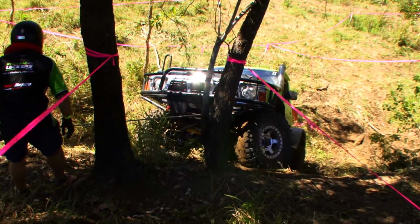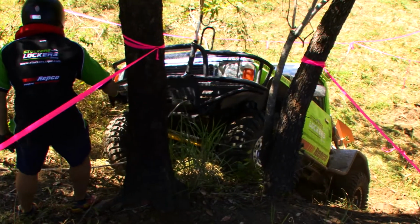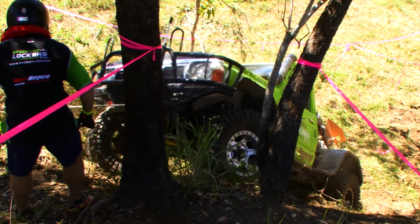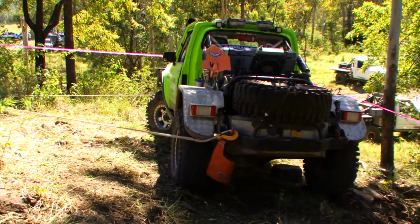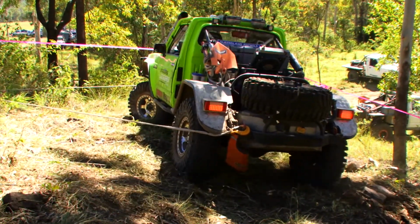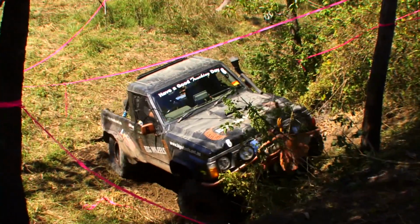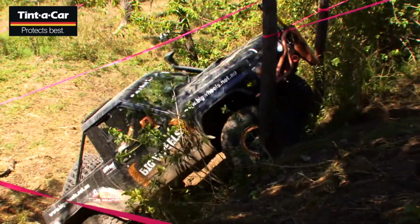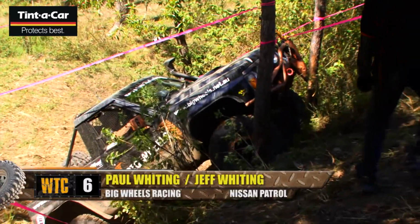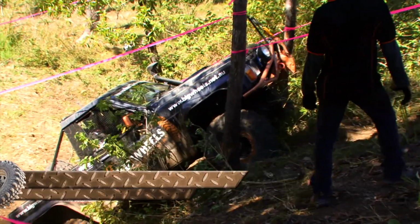using a bit of ingenuity to pull the car across using the winch cable. These guys are using their winch to great advantage here and now pulling up the second of the winch hills on this M-shaped stage. Now what are they doing here? Looks like they're using the winch to pull the whole truck sideways to allow them to get around that last tree. Now we're up to the Big Wheels Racing team. Another wheel up in the air. These guys having a go at driving it, but it's not going to work. Having another go now.